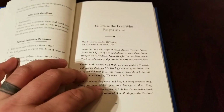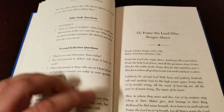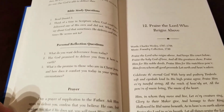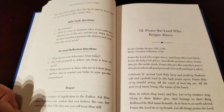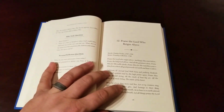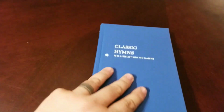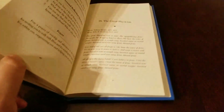And really the way it's laid out is great for a devotional. The amount of time it would take to go through this would be about 30 to 40 minutes for each hymn, to read them, do the Bible study questions, do the personal reflection questions, and the prayer. You know, conservatively, it would be at least 40, 45 minutes to do it properly. So it's about your average devotional amount. So this would be a great little devotional. It's a good carry-around size, about an 8x5 and less than an inch thick. Really light. So it's just really done well.